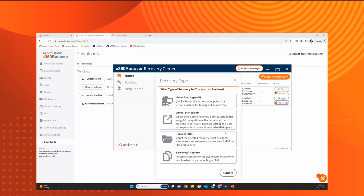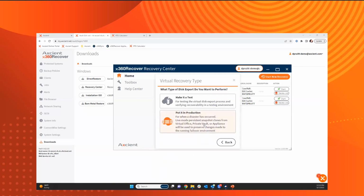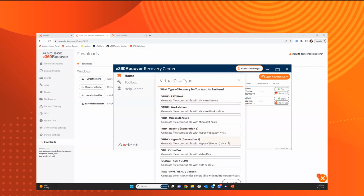Then of course you've got virtual disk export. So when I go through this method, you've got the ability to choose what flavor of export you want it to be. Again, this is a fantastic way of being able to present a VHD or a VMDK to either VMware or Hyper-V and be able to get that client's environment up and running on that other host, because we are presenting the VHD or the VMDK and allow you to get that system up and running while you're trying to figure out what's going on with the production system.